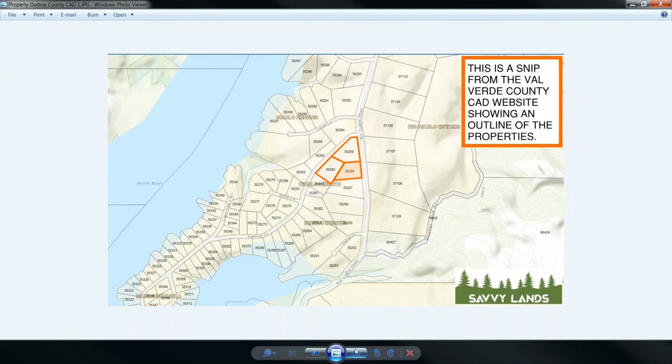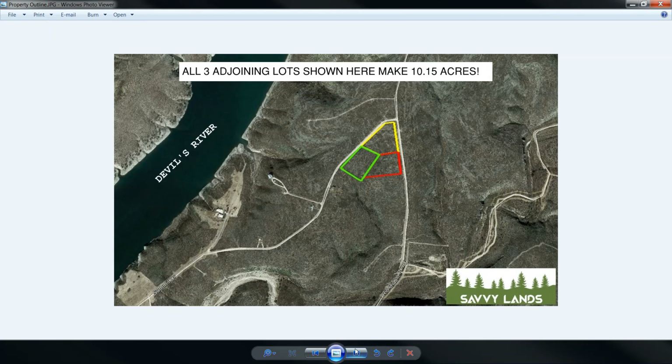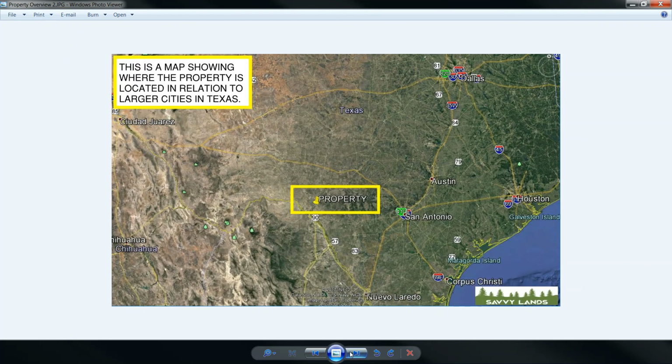Here are the property outlines on a Verde County CAD site. And here's the property in relation to Del Rio. So Del Rio is down south. At the bottom of the screen, the property's at the tip of the red arrow up there. Here's the property location in Texas. So you see San Antonio. It's just west of San Antonio.